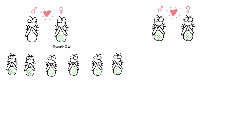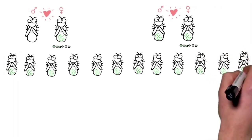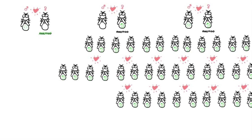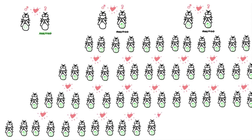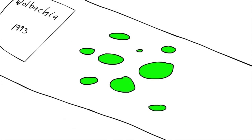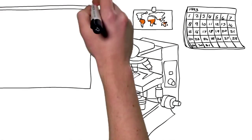When two insects that both carry Wolbachia mate, the eggs will hatch, and all offspring will carry Wolbachia. Over a few generations, the number of individuals carrying Wolbachia increases rapidly until nearly all the insects within a population have the bacteria. We wanted to see if we could use Wolbachia as a way to stop dengue transmission.